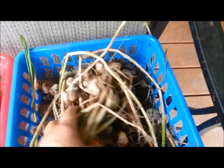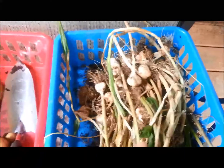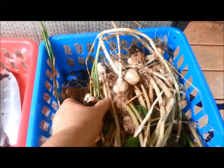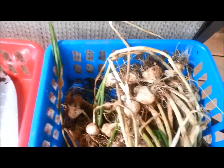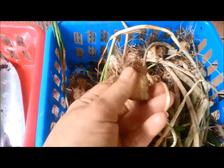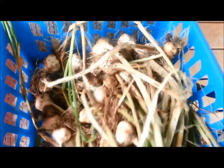Here are the garlics, all the garlic that I harvested. They're not huge, and I had it bigger before, and they're not big at all, but it's good.